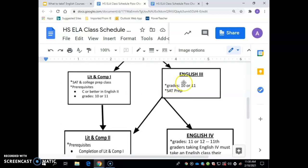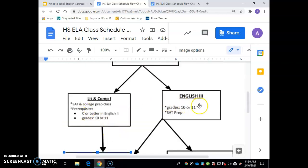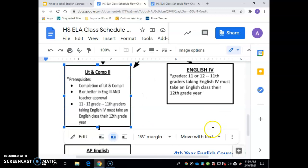If you choose to jump from English 3 into Lit and Comp 1, you are allowed to do that as long as you earned a B or better in your English 3 class, or you need to get teacher approval before joining the Lit and Comp 2 course. We want to make sure that you are given a couple options, your junior year or third level year, and then also your senior year or your fourth level year.